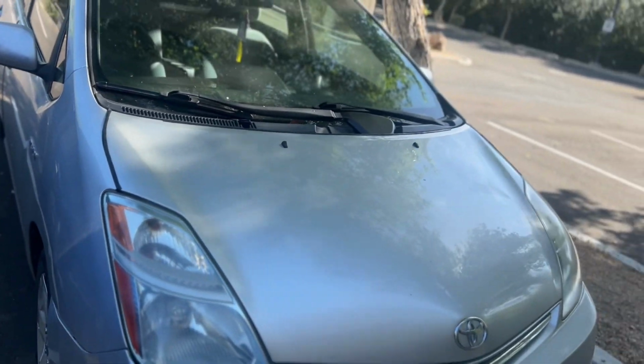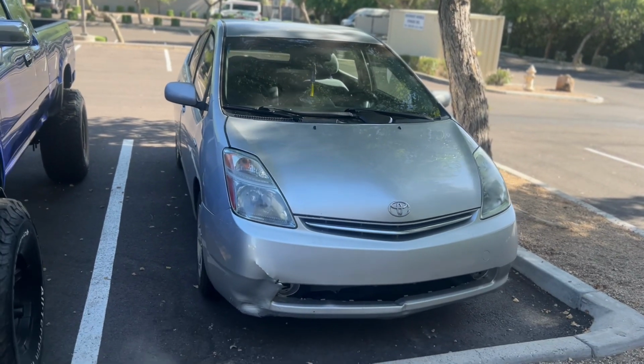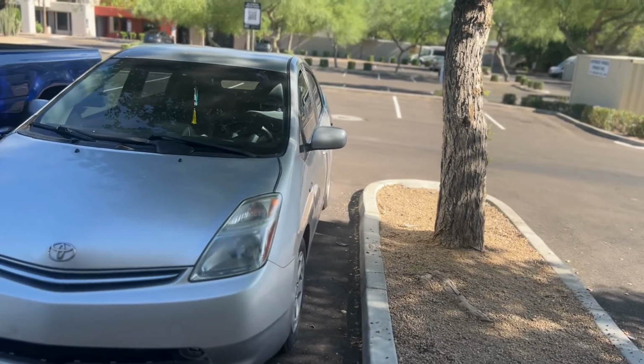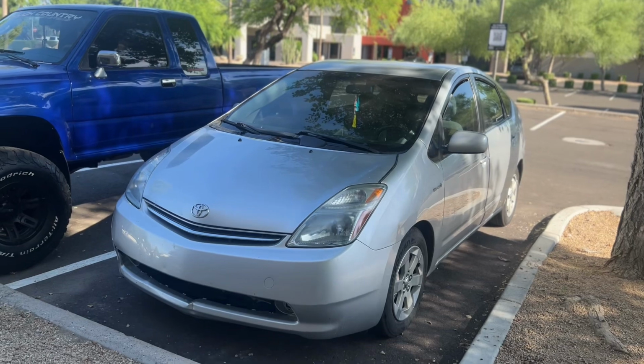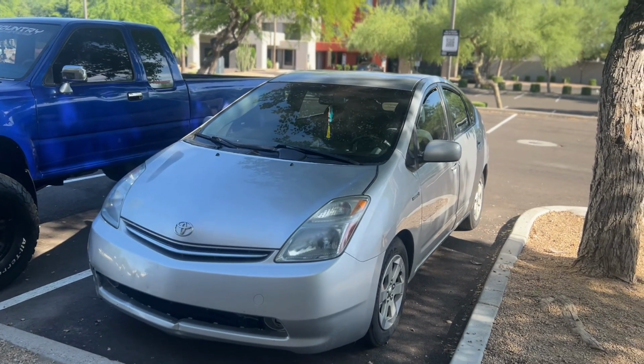Even at the peak of gas prices in Arizona, a tank fill-up was no more than $35 or $40. And granted, you can get about, I would say, $350 being generous with the gas mileage and fuel economy. Granted, if you have a heavy foot, you're not really going to get those numbers.